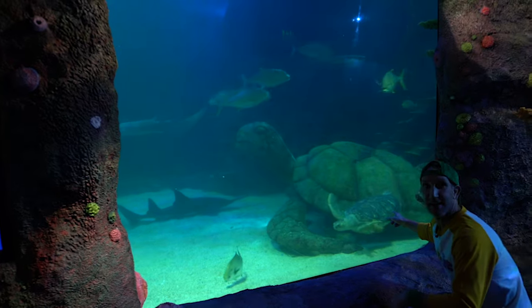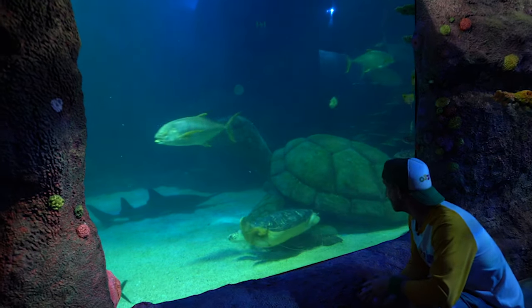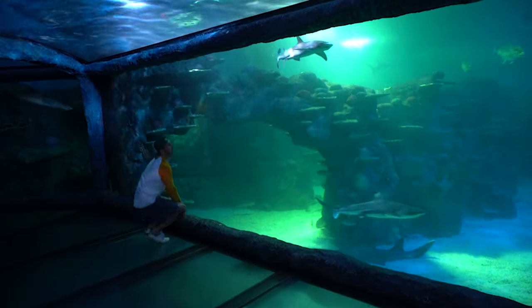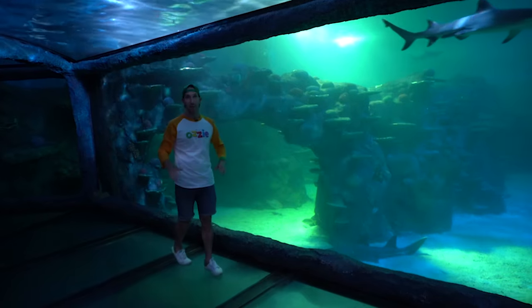And here comes Plugger, the green sea turtle. Isn't she massive, and isn't she beautiful? There's just so many beautiful sea animals here at SEA LIFE Sydney Aquarium.